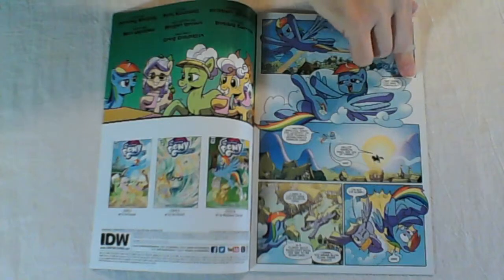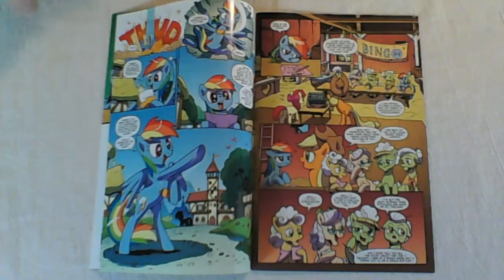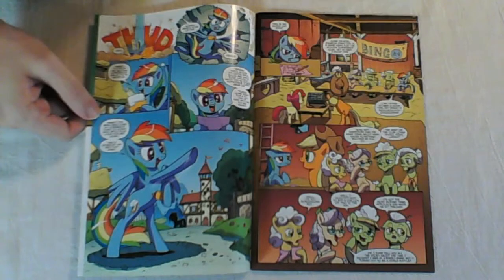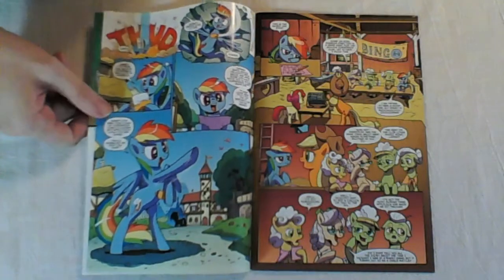And she's got something for Rainbow Dash. A letter. And turns out she's been invited to the bingo night that the Golden Horseshoe Gals are participating in.